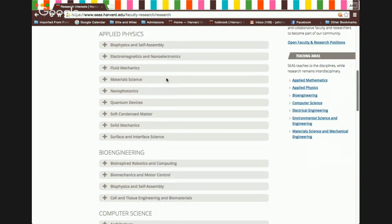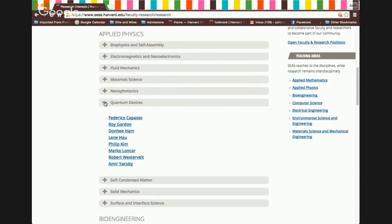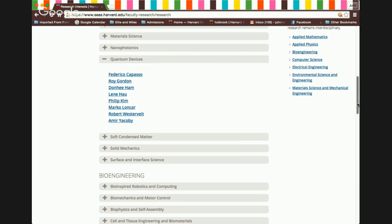In applied physics, let's go to quantum devices. These are the handful of faculty who do work in quantum devices. And again, Marko Lončar is also associated with our electrical engineering department. Lene Hau also has an appointment in physics. Philip Kim has an appointment in physics. So it's really reflective of how interdisciplinary and cross-disciplinary the school is.